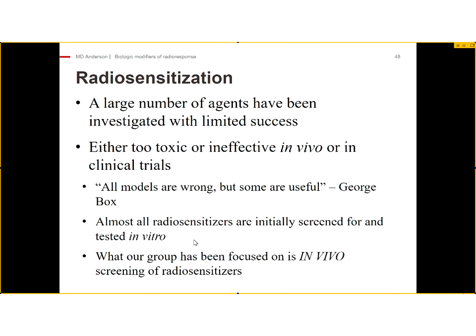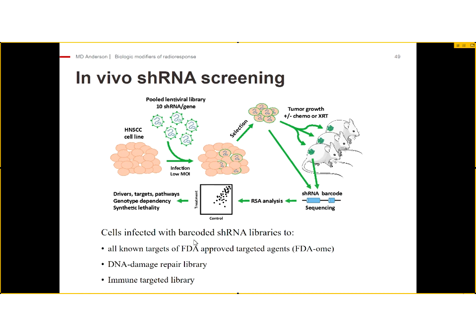So what we can do is we can take human cancer cells, we can plunk in 200 to 300 what are called shRNAs. What are shRNAs? shRNAs are little strands of RNA that target specific proteins in the cell. Okay? So we put in a boatload of them. We put them into these cancer cells. We put the cancer cells in the animals and we treat them with radiation. We let them go for a period of time and then we collect the tumors.